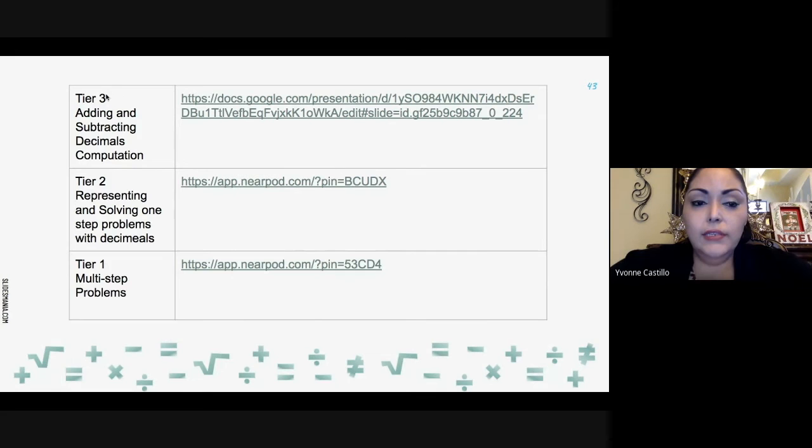So you can see in tier 3, I want to show you how it's scaffolded. Again, it's not just giving them an activity and having them work on it on their own. We had them adding and subtracting decimals with just the computation. The kids were struggling with the regrouping. They were struggling lining up the decimals. And so this activity is just doing that.